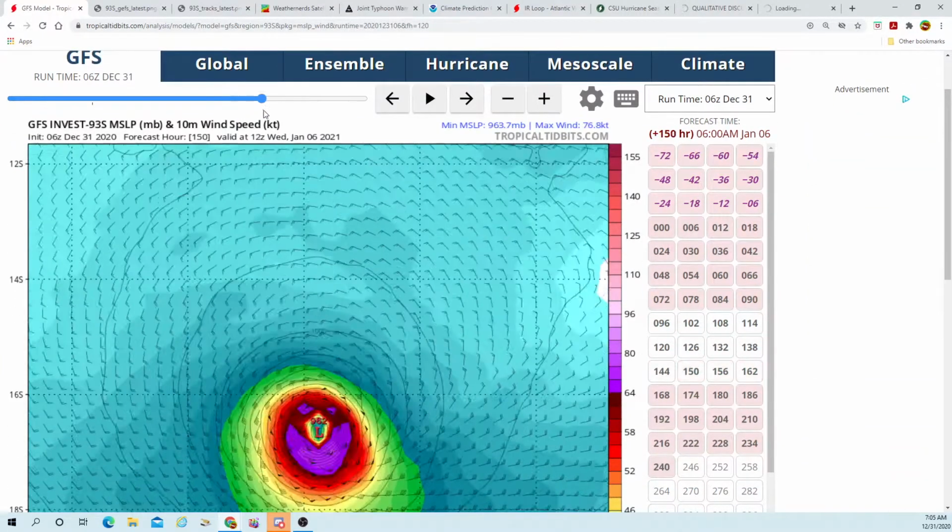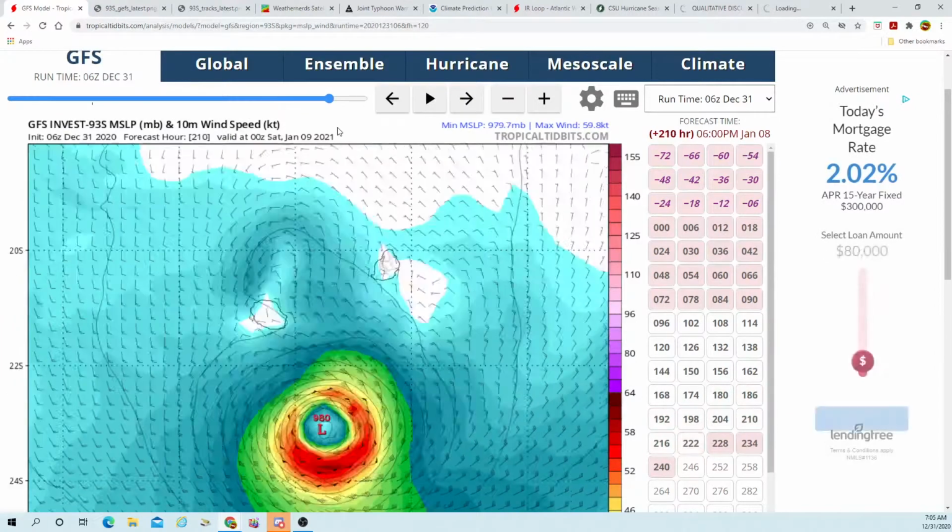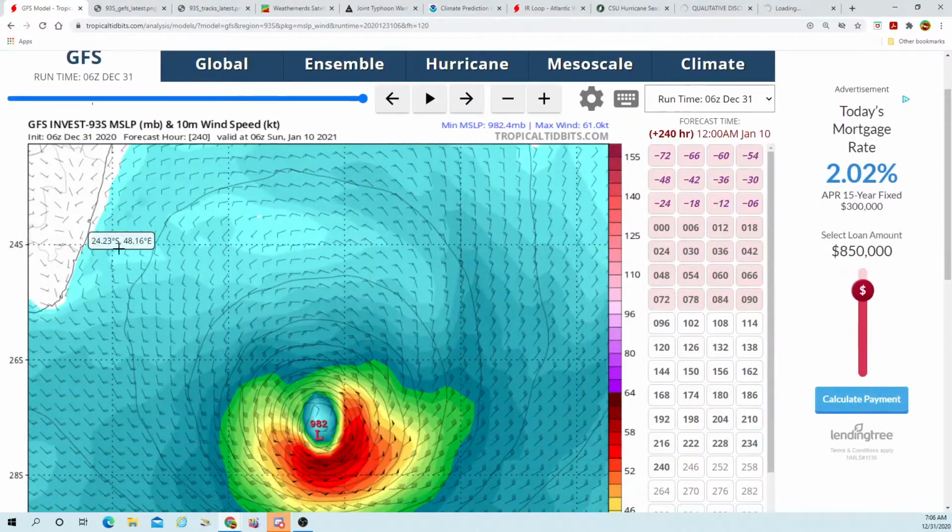What the GFS is showing, it does show this becoming a strong storm. Is that Madagascar there? It looks like southern Madagascar, because that's the only large island it would be near. That does look just to the south of Madagascar. So that is a little bit worrying, but there you go, 60 knots, 70, maybe 73 miles per hour, so just around hurricane force.